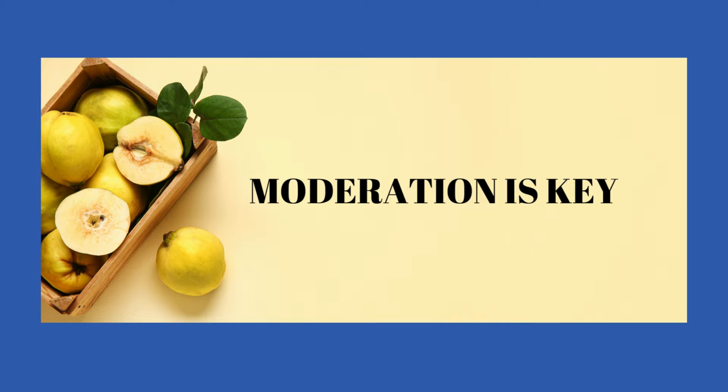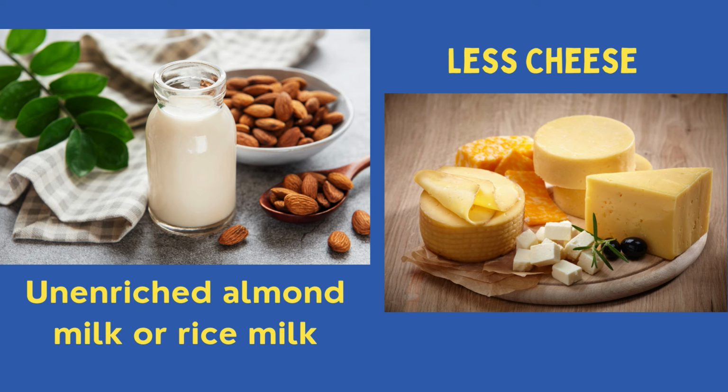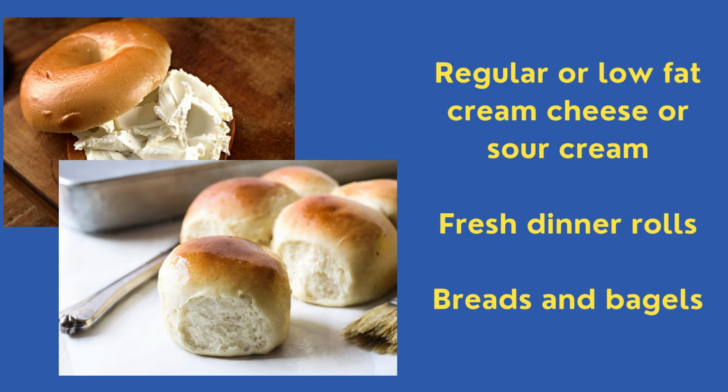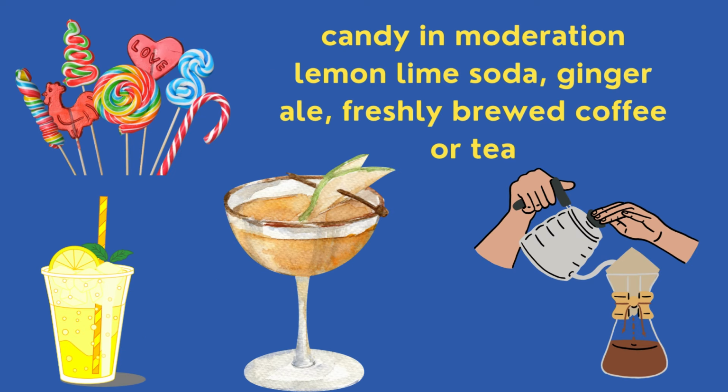Low phosphorus food sources include homemade meals or snacks made from fresh ingredients, unenriched almond or rice milk, small amount of cheese, regular or low-fat cream cheese or sour cream, fresh dinner rolls, breads and bagels, lean beef, eggs, lamb, poultry, seafood and fish, candy in moderation, lemon lime soda, ginger ale, freshly brewed coffee or tea.